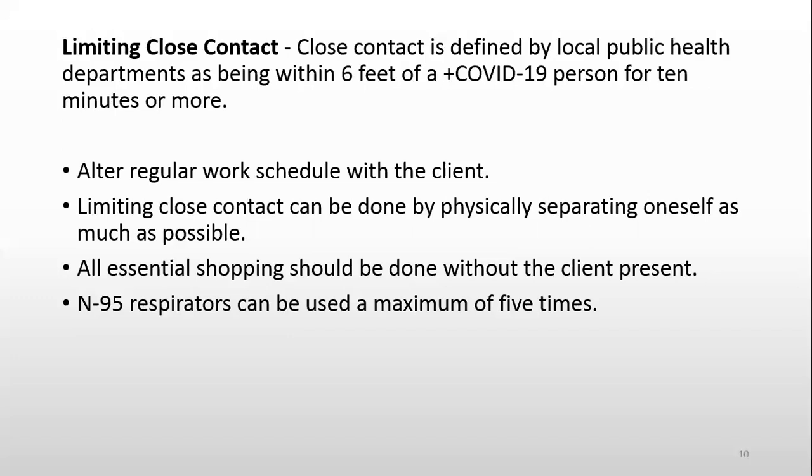Work with the person served and any collateral contacts to come up with a 2-week schedule which safely covers all critical needs while limiting contact. Limiting close contact can be done by physically separating oneself as much as possible, preferably at least 6 feet away. The positive COVID-19 person should remain in a separate room with the door closed if at all possible, while tasks are performed that do not necessitate the positive COVID-19 person's close presence.